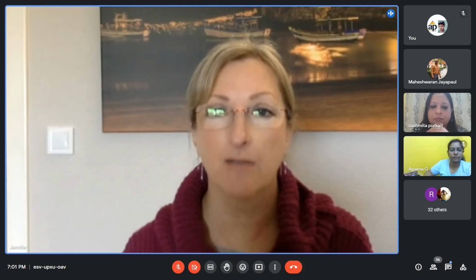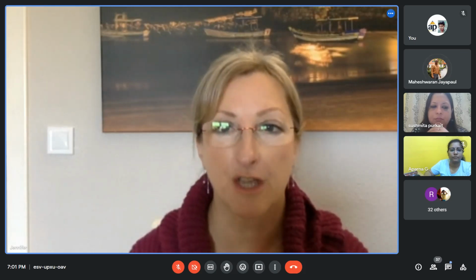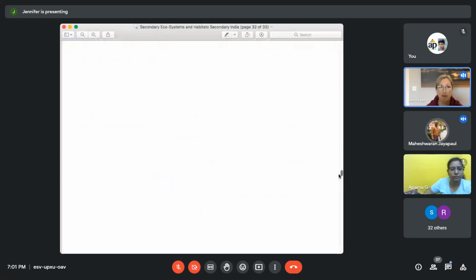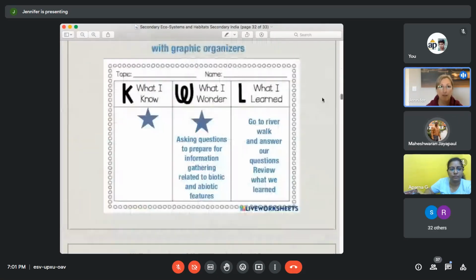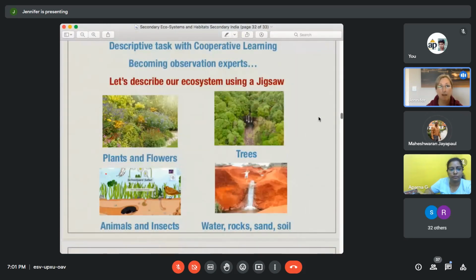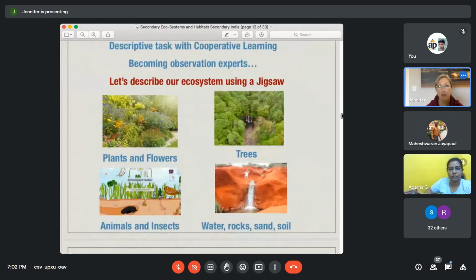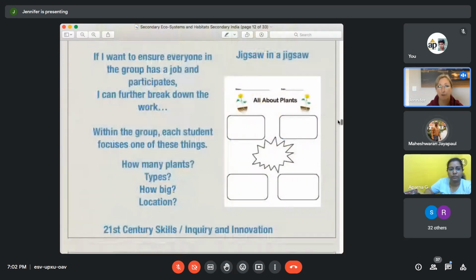So if we're talking about how I'm going to differentiate, and we go back here, what I was telling you guys was, let's say that I break the kids down into groups, and I have a plant group, a flower group, a tree group. That's a jigsaw. That's cooperative learning. Here it says cooperative learning jigsaw. I can break it down even further into a jigsaw within a jigsaw.